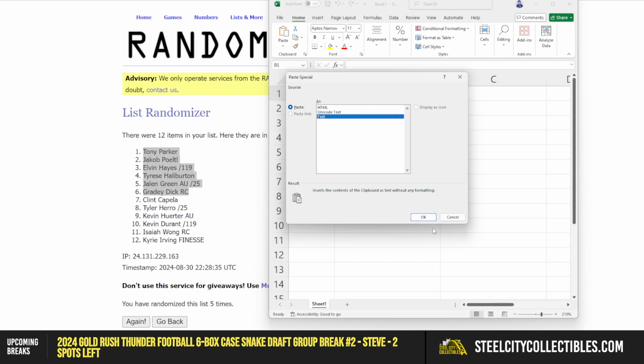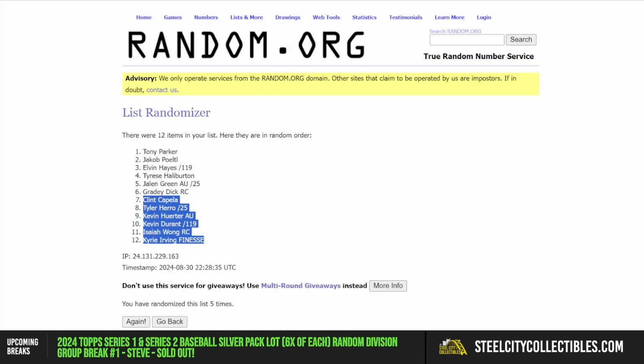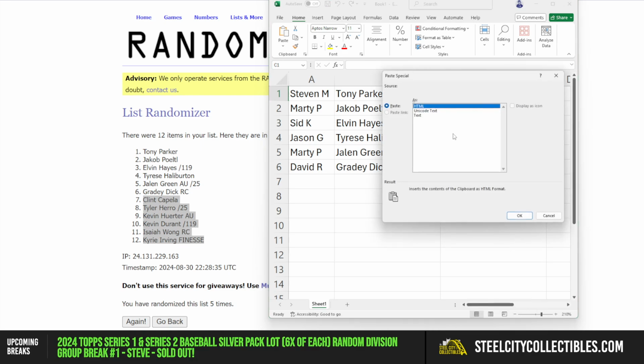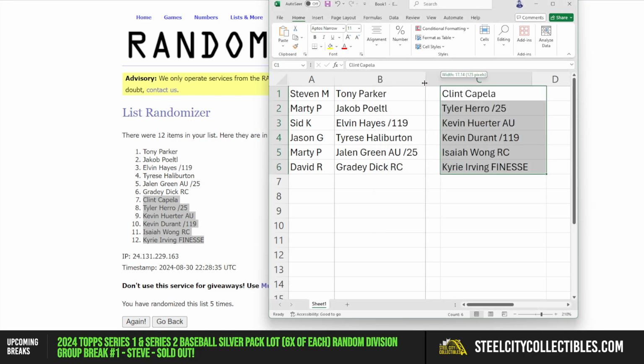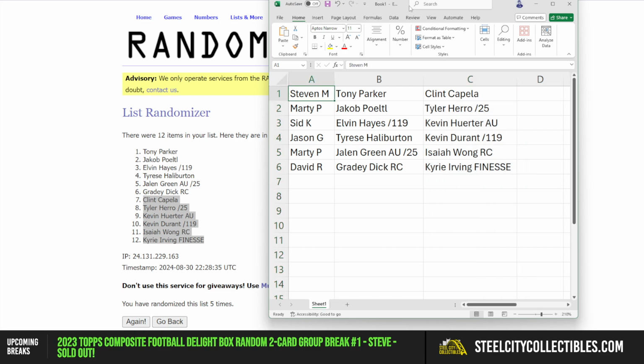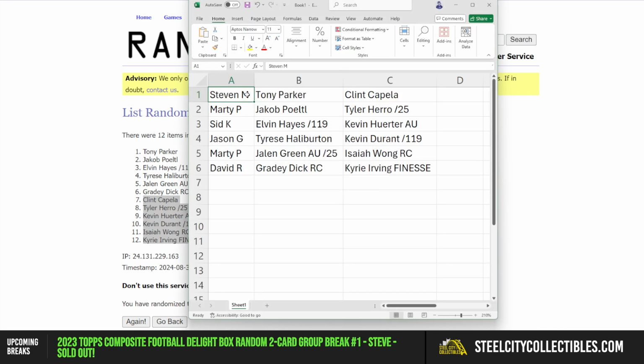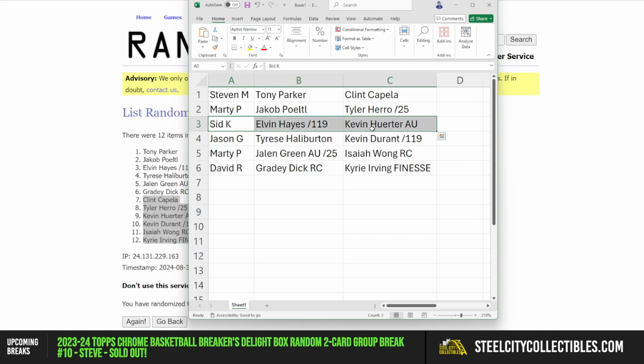Our top 6. And then the bottom 6. We have Steven with Tony Parker and Clint Capella. Marty, Jacob Poeltl, Tyler Hero out of 25, Jalen Green autograph out of 25, and Isaiah Wong rookie. Sid with the Elvin Hayes out of 119 and the Kevin Huerter autograph.